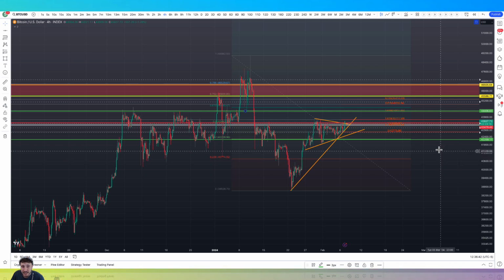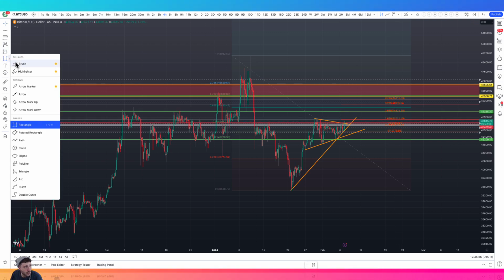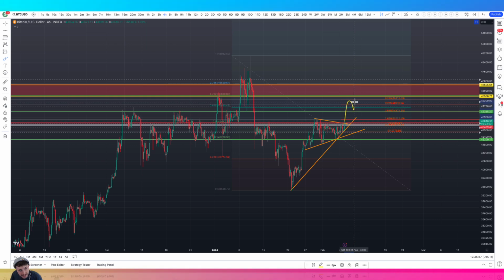44.2K will be the next level after taking out this high over here at 43,727. And we're poking through right now, so it looks like it's going to happen. If we can take out 44.3K, come up here and hold that support and start bouncing at support, the odds are greater of heading up to these highs over here and maybe even going for a higher high.